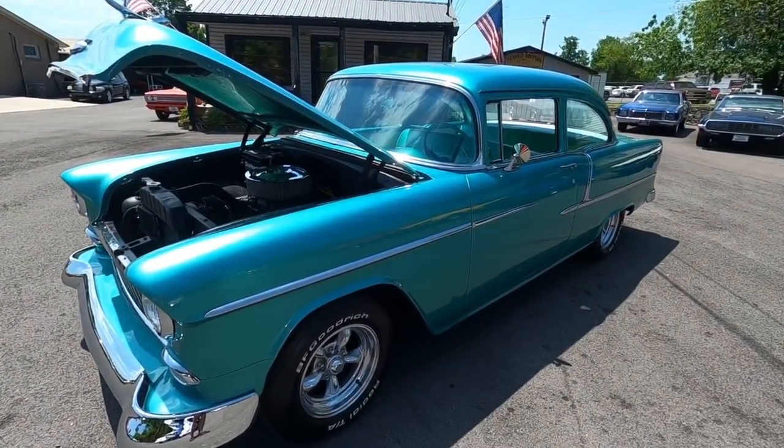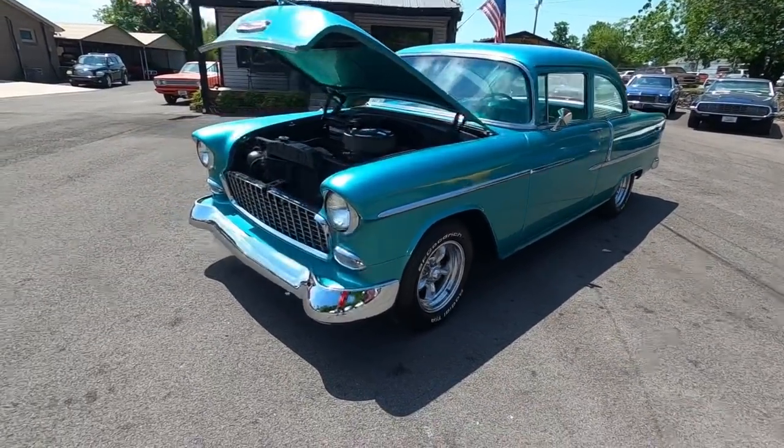Okay, we're back at the lot. Now we're gonna walk around this ride, point out chips, scratches, flaws, anything we can find.